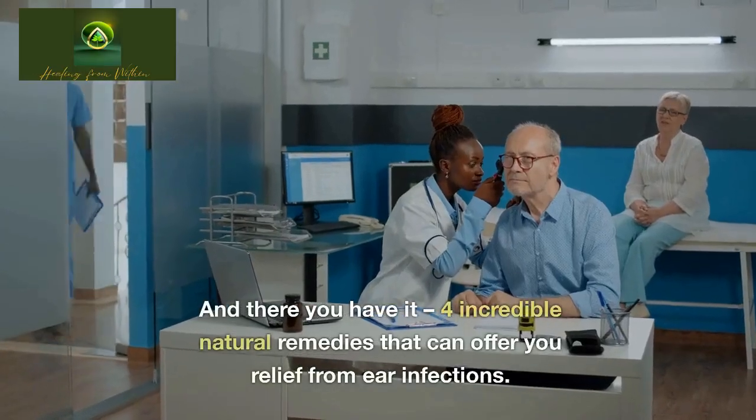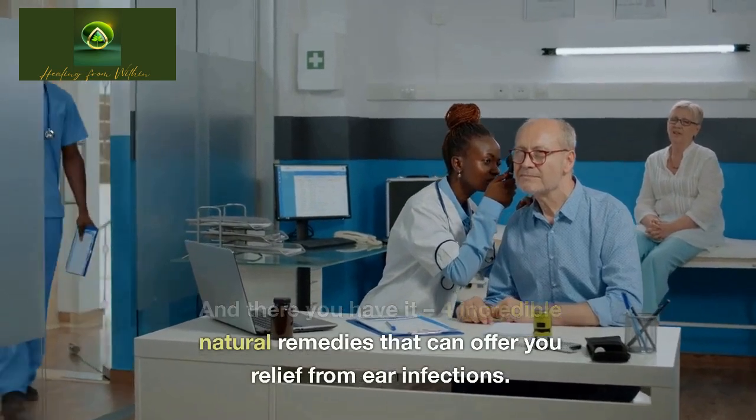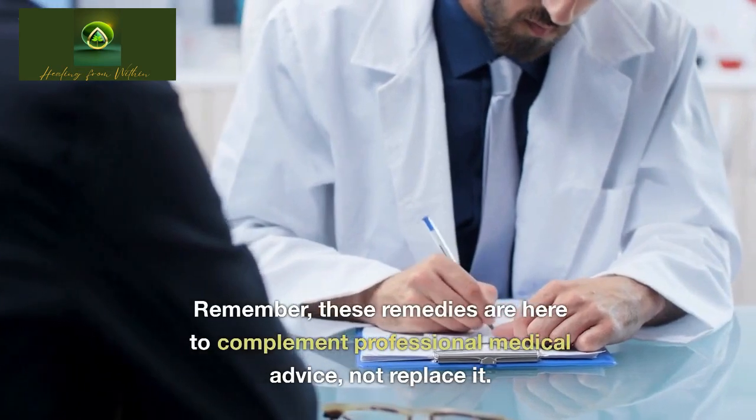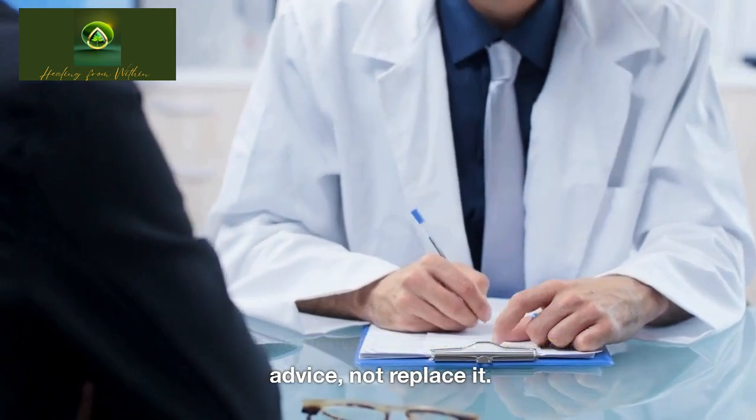And there you have it: 4 incredible natural remedies that can offer you relief from ear infections. Remember, these remedies are here to complement professional medical advice, not replace it.